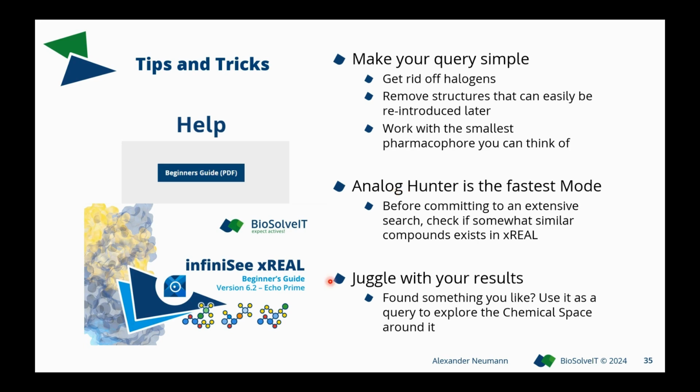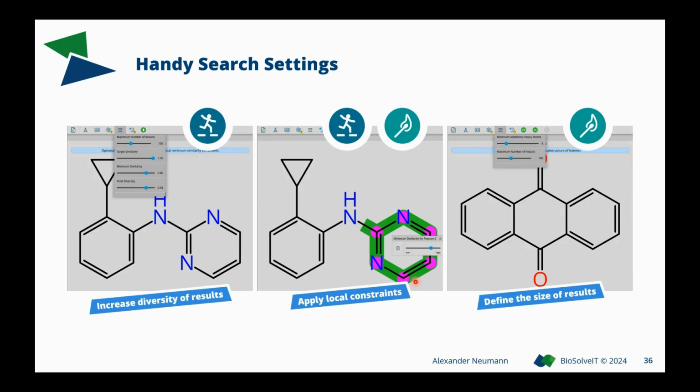Last but not least, juggle with your results. If you find something that you really like, just reuse it as a query compound, and then do an additional search to check for anything related to the result molecule. This is where you obviously get a lot of results. So play around with that as well.